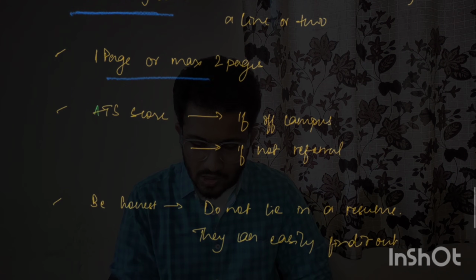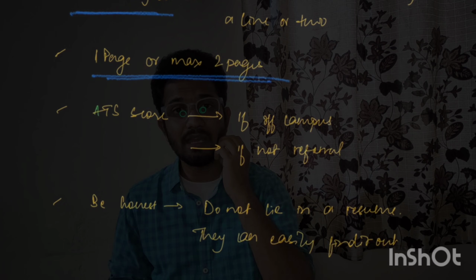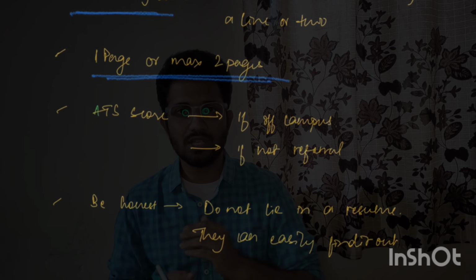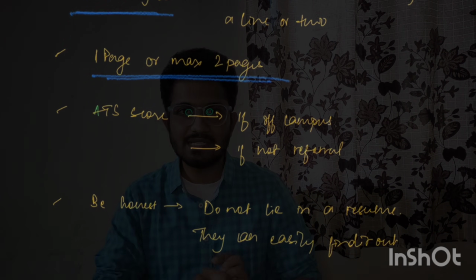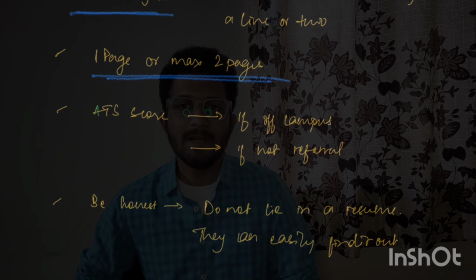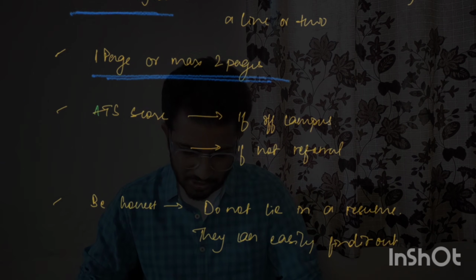Next, 1 page or two, maximum 2 pages. Do not keep your resume 3 pages, 4 pages. Hardly the HR will be watching your resume for only 3 or 4 seconds. You know, she'll see, okay, that's it. This much time it takes for the HR to forward the resume. So that has to be crisp, that has to be looking attractive, and that has to be 1 page.